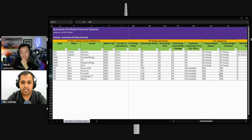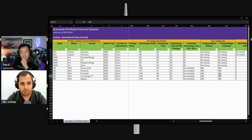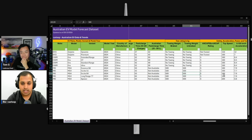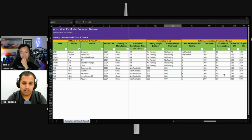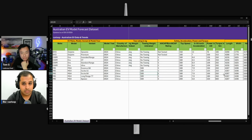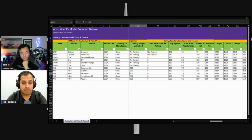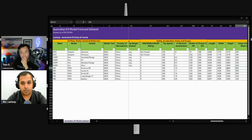Looking at towing, most of these vehicles are hatchbacks. They're not supposed to really tow a lot, but MG's got 500 kilograms of towing. Pretty much all of them have been tested with 5 stars. I believe the Dolphin also has 5 stars now. We'll have to double check that one. So all of them, but I think most of the ratings are from 2022. A lot has changed since then. So, obviously the goal is to get the safest car at a good price, and hopefully we'll see some updated and tougher test ratings coming up in 2025.